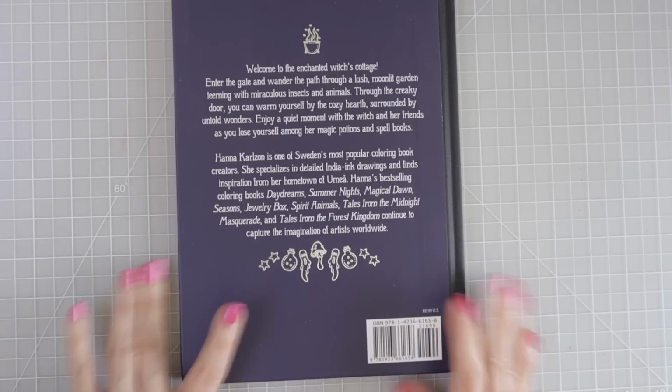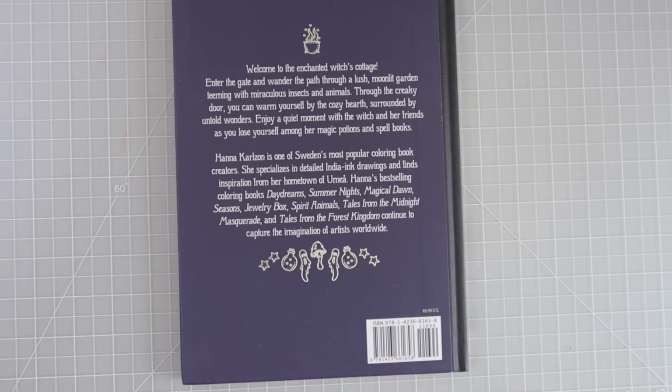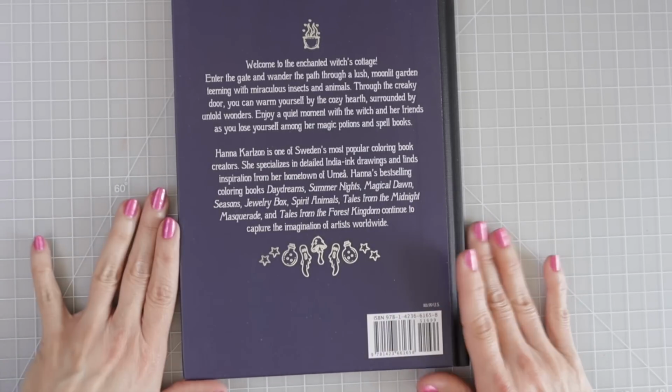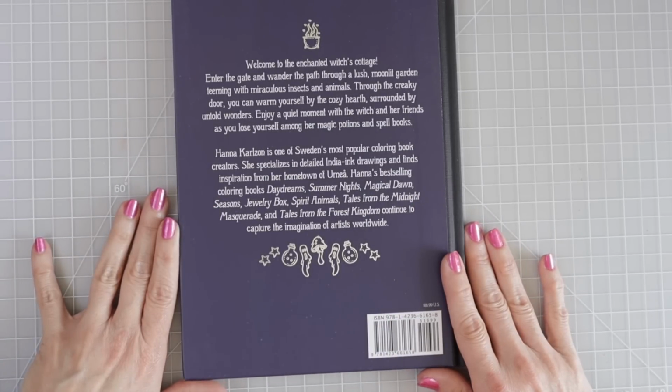And then we've got the hardback cover, and it just says, "Welcome to Enchanted Witch's Cottage. Enter the gate and wander the path through a lush moonlit garden, teeming with miraculous insects and animals. Through the creaky door, you can warm yourself by the cozy hearth, surrounded by untold wonders. Enjoy a quiet moment with the witch and her friends as you lose yourself among her magic potions and spell books." And if you would like to read the rest of it, you can go ahead and pause the screen right here and finish reading it.